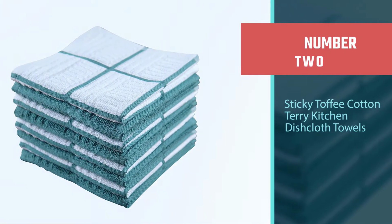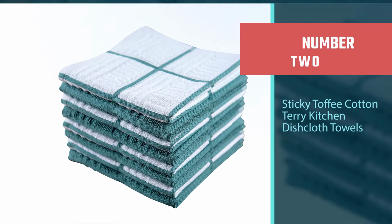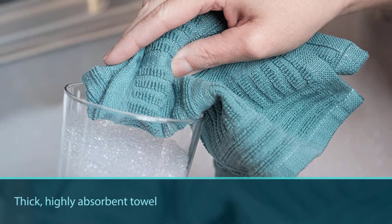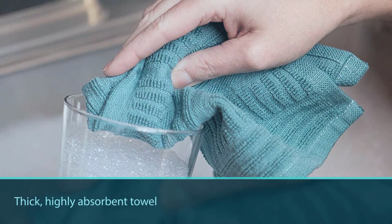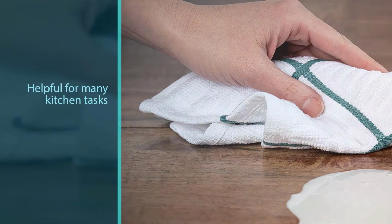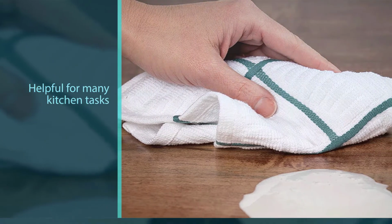Number 2. Sticky Toffee Cotton Terry Kitchen Dishcloth Towels. These cotton terry towels are thick, highly absorbent, and helpful for many kitchen tasks. Sticky Toffee Cotton Kitchen Dishcloths are made of 100% cotton. Use them to replace your paper products when drying, cleaning, and scrubbing in the kitchen.